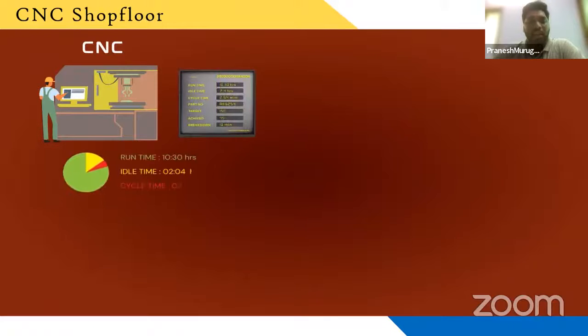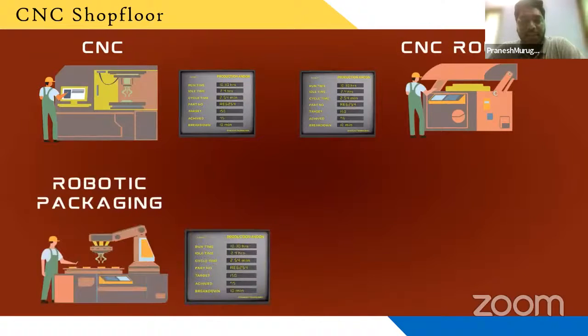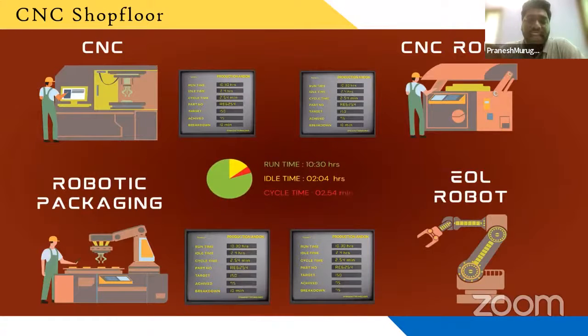So here I can show you the different shop floor mechanisms, how we are providing them. For example, the runtime of the particular machine, idle time, cycle time, and what is the target and achieved. This target and achieved, we can integrate with any ERP. For example, if the ERP has production planning for 150 parts, no one knows the actual status of the particular machine. So we are providing all that data in real time, and we'll integrate with the ERP. We also provide the runtime, idle time, and cycle time of any particular machine.